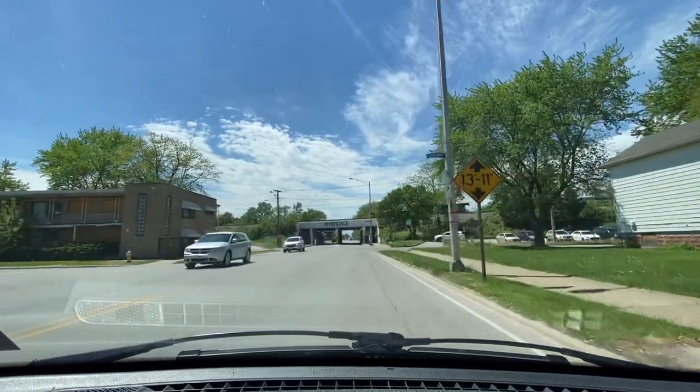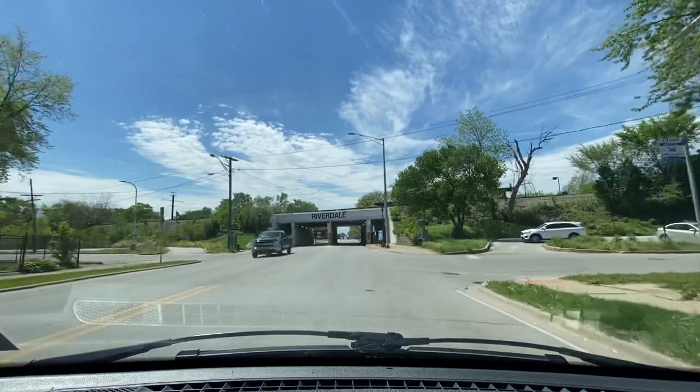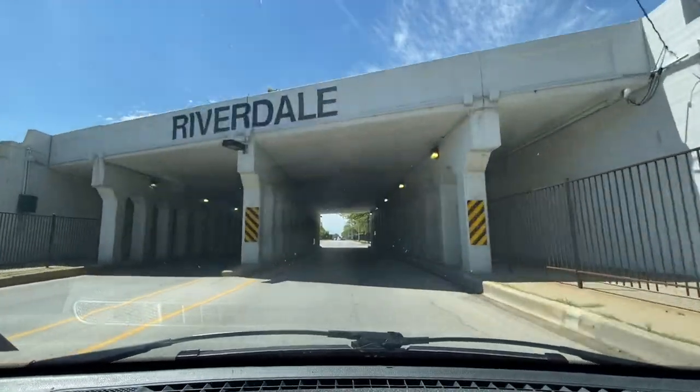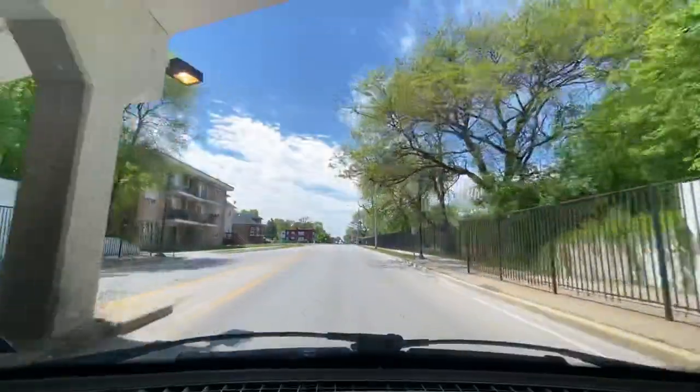Herman's Food Mart on our left. Check out that sign right there in front of us. You see it says Riverdale? You see it? It's on the railroad tracks, right up top. Look up. Riverdale. That's cool. It fits the neighborhood. You know what I mean?